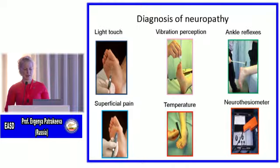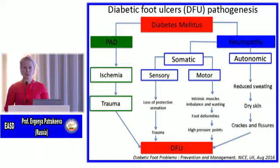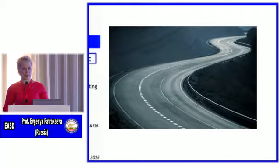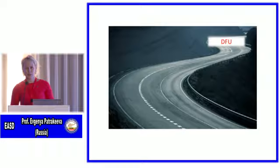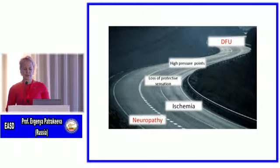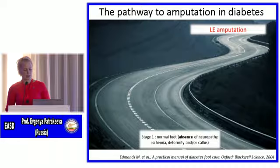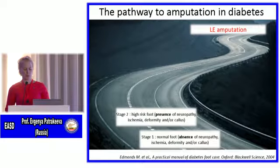Of course, we have a lot of tools to diagnose neuropathy, and everybody knows it. And also we need to remember about some possibilities to measure function, pressure, and balance. And also we need to remember about the role of neuropathy in diabetic foot ulcer pathogenesis, as you can see here. If you imagine the way to the diabetic foot ulcer as a final destination, of course, the first station will be neuropathy. After that may be ischemia, loss of protective sensation, and high pressure points. If we describe the pathway to amputation in diabetes in some allegorical way, the first stage will be a normal foot with absence of neuropathy, and stage 2 will be a high-risk foot, presence of neuropathy.